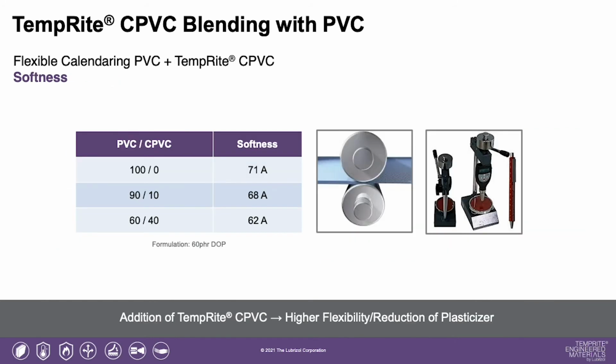When measuring the softness or Shore hardness of flexible calendered sheet in durometer, it turned out that the content of CPVC resin in the blend increases the softness of the product the more CPVC is being added. This property ultimately allows the reduction of plasticizers in the formula.